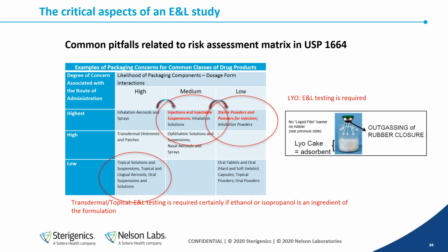In our laboratory, in fact, we see quite often that lyo products will have more leachables than liquid formulations in a vial with a rubber stopper. This feels counterintuitive, but it is really the case that lyo cakes are extremely delicate in terms of extractables and leachables. Also, the shift of injections and injectable suspensions from high to medium risk is a little bit tricky. You have to watch out for this because the observation is mostly based on the fact that most parenteral drug products are aqueous based. For non-aqueous based drug products, of course, much more caution is needed.